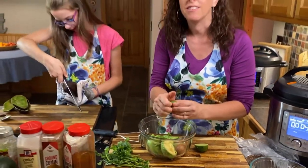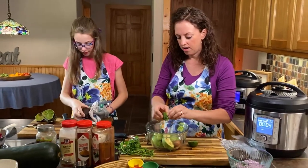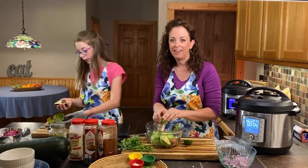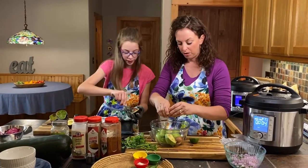Avocados are a great thing to dice up and put on top of your creamy salsa chicken. Or just eat them plain. That's my favorite way. Add a little salt, little pepper.